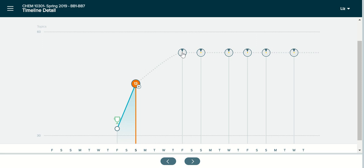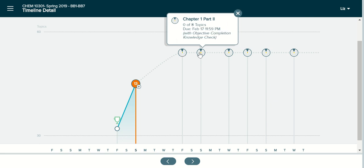So now I see my future goals, and in each case I need to click on them to get more information, and I see that Chapter 1, Part 1 is due this coming Friday, 11:59 p.m. But it's not really giving me a date, right? Let's see if the next one provides a date. Yes, it does. Due February 17th.